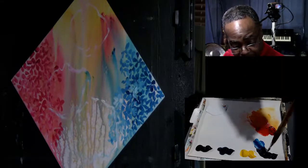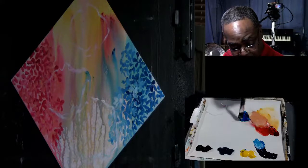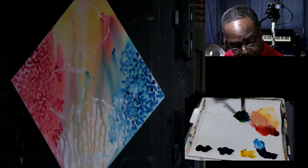Now, okay, so we'll go with our basic color of blue, and we'll get a little bit of yellow in there, just like that. All right. See that nice color change? Okay. We'll try to keep the flowers kind of basic today. All right.